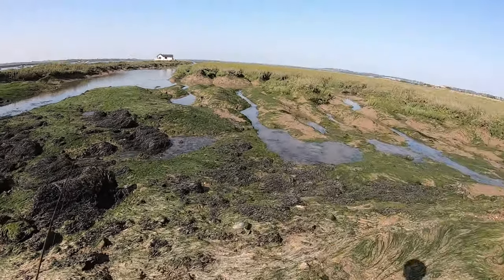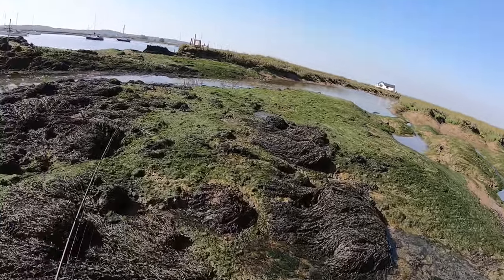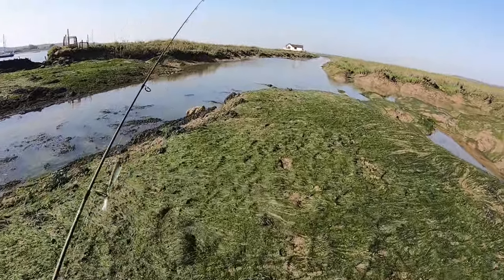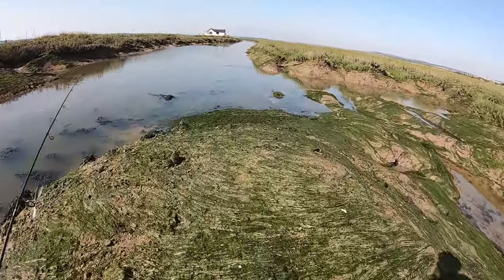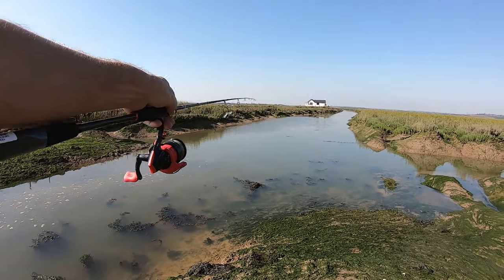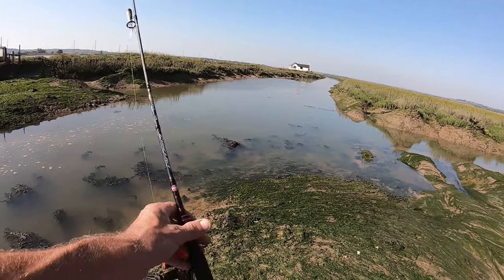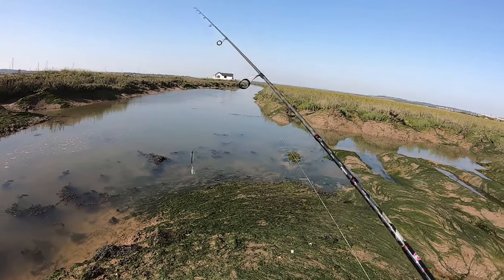But you can see, look, there's loads of mullet up here. Look, just waiting to come into that channel. So you can see, they're everywhere. Mullet, mullet, all over the place. So, what we'll do is we're gonna have to give it a half hour, 45 minutes before the water's in here, really. I've got it a bit early just to have a little look-see.